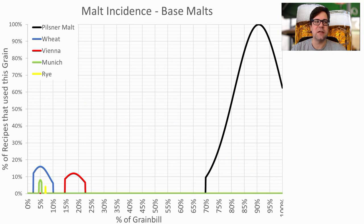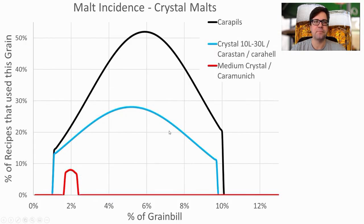For the base malts, most prominent was Pilsner malt. 100% of the recipes used a Pilsner malt at an average of 91% of the grist, as low as 70. Some others that were used but not prominent: wheat, Vienna, Munich, and rye, all under 20% each, so I will not be using them in my recipe. And I'm using 93% of my grist as Pilsner malt.